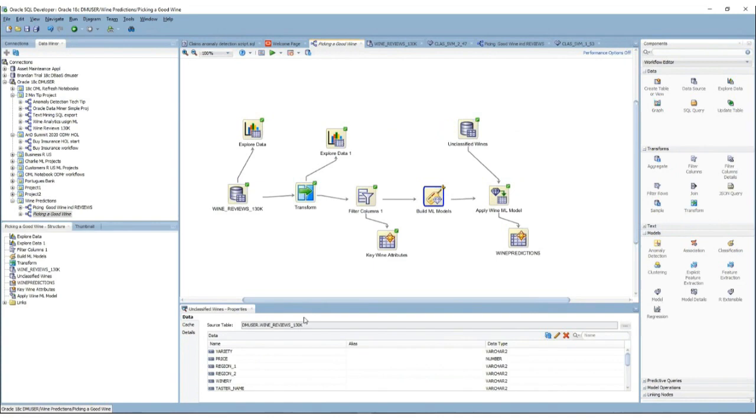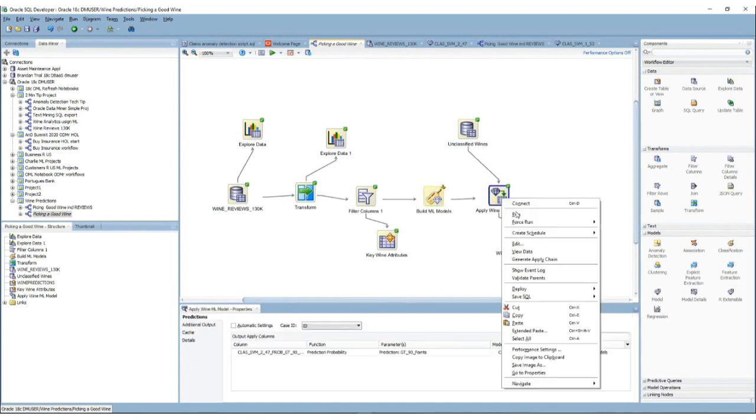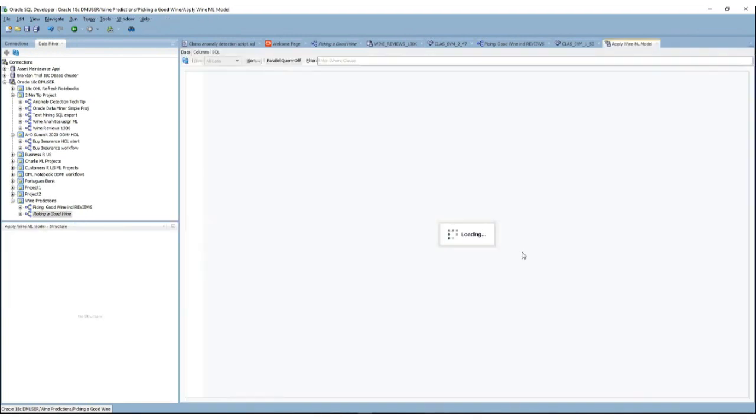data. I can apply these models, which by the way, when I did this, I did a 60-40 split, and a lot of machinery happens under the hood that in the notebooks, you have to kind of declare all that, but we have templates that you can use. And at the very end, I have my predictions.